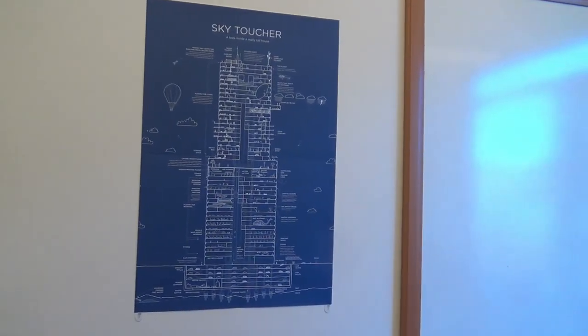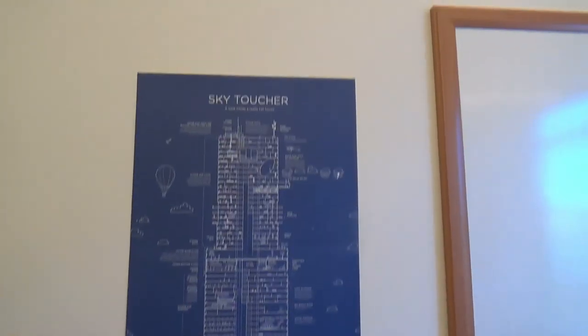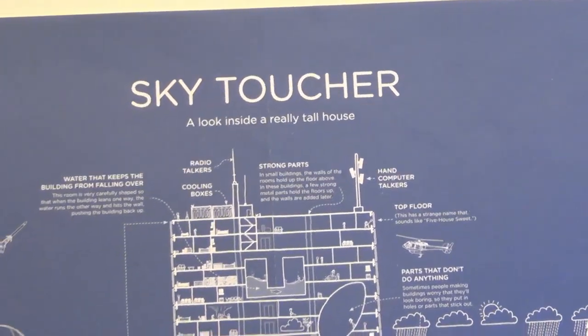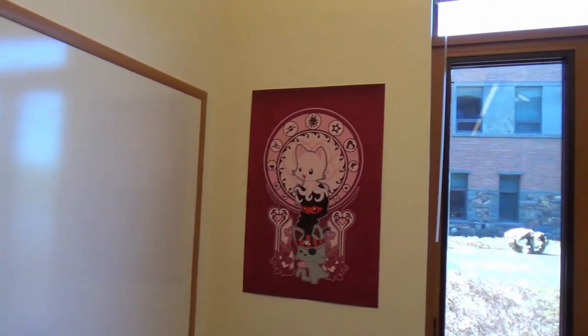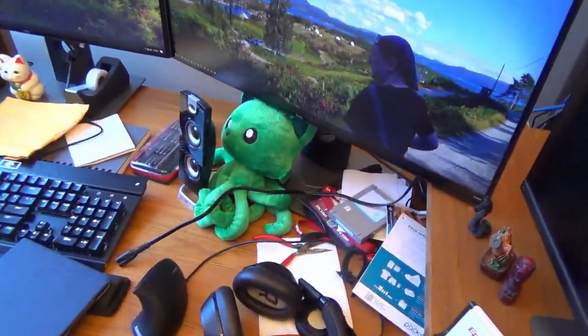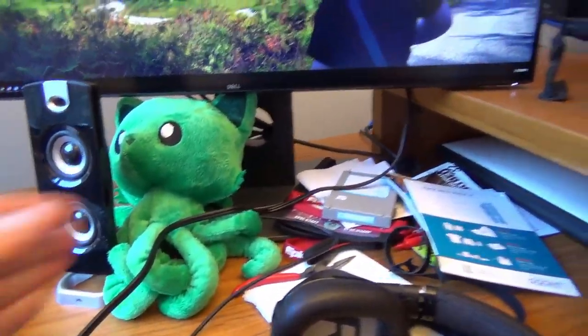I also have my XKCD Sky Toucher, a look inside a really tall house. It's using the 10 to 100 most commonly used words in the English language. I have my Tentakitty poster. Oh, speaking of Tentakitty, Tentakitty's right here. So, this is my Tentakitty.